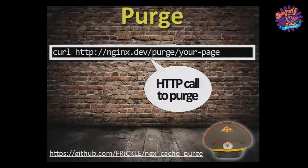And this is what a purge would look like. You go to your hostname, do /purge/your page, and it will be empty. So then again, you have to download that third-party module, and you'll have to install it. If you don't want that, you just have to grep to the file system and delete the files.